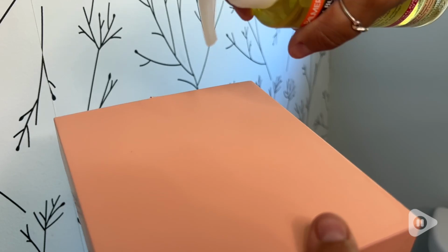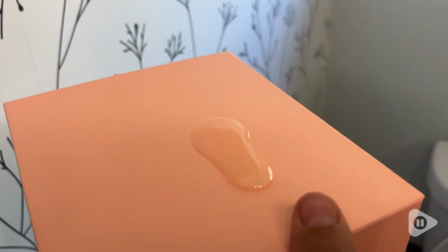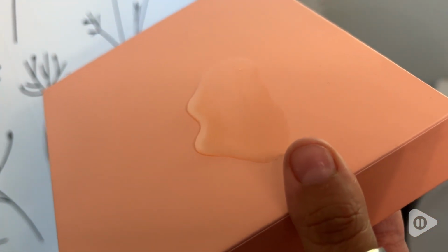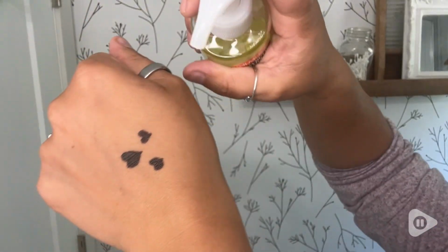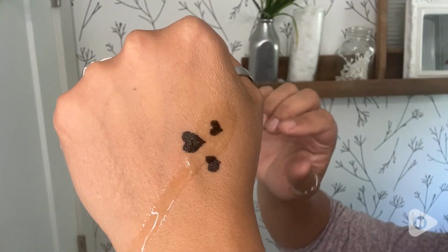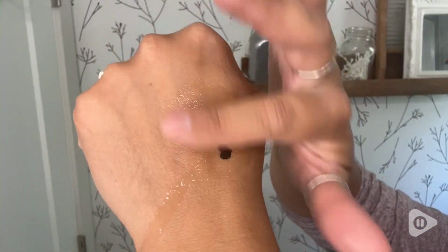So it has a really oily consistency, so it not only removes your makeup, but it also leaves your skin feeling very hydrated. I use this every night before bed, and it just gives my skin a nice, glowy, dewy feel. One pump is plenty. You almost don't even need a full pump.